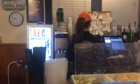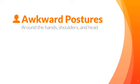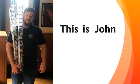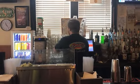To characterize the existing or potential ergonomics problems a Sharky's employee might have, we researched risk factors that were common to bar and restaurant environments. The three most prevalent risk factors are awkward postures, forceful exertions, and a lack of proper training. This is John. After observing a typical shift of his, we found that the servers will frequently perform one-handed lifts to clear tables, a repetitive task involving awkward postures.